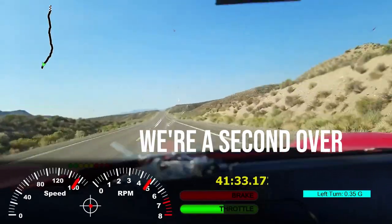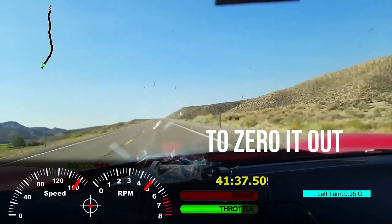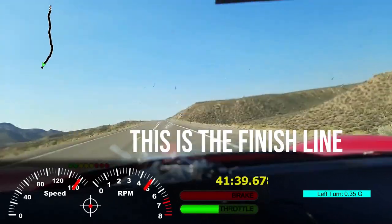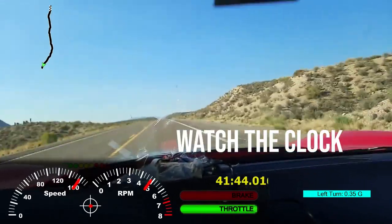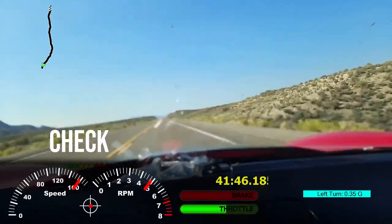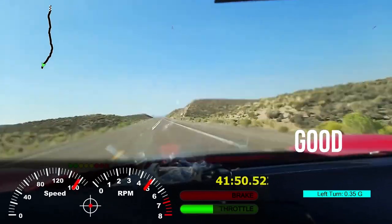Coming up, we're a second over. We got 3.5 miles to zero it out. This is the finish line coming up. Watch the clock. Straight the whole way. Watch the clock. Check. Half second. Good.